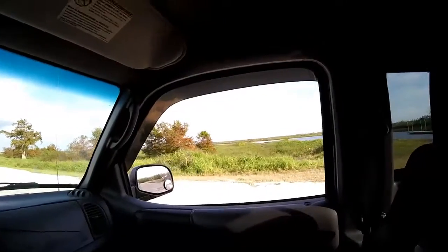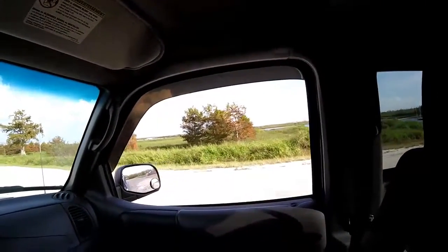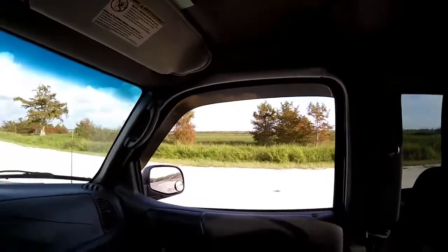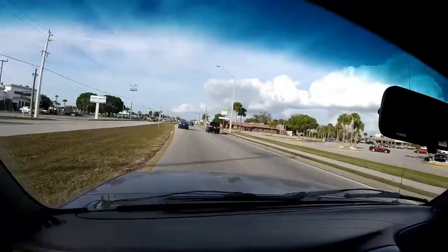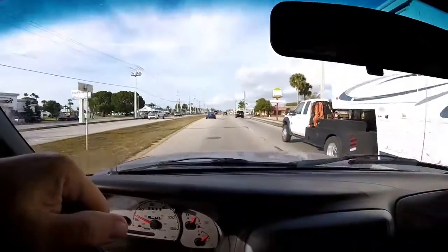Debago, I'll shoot up through town here in a minute and show you what the town looks like on my way out. I'm gonna try to do this. How successful I will be, because I gotta shift.